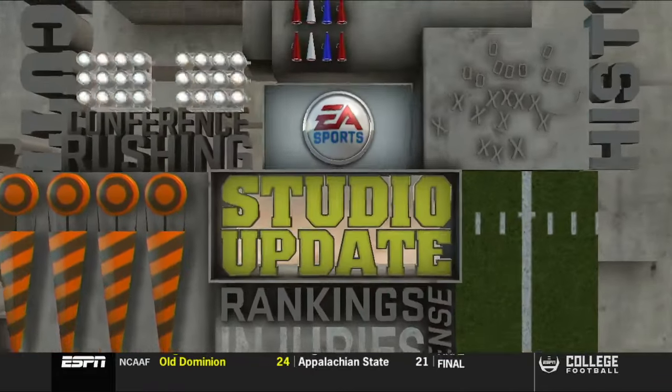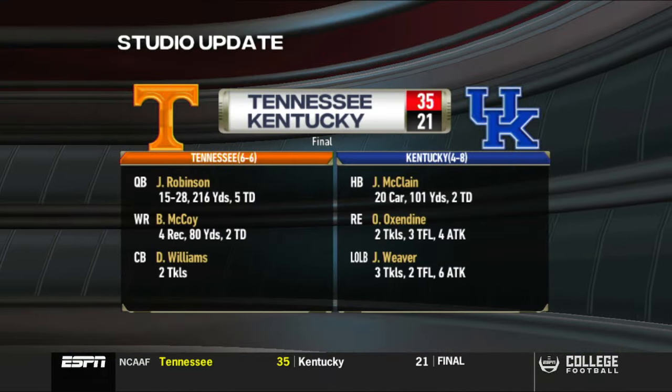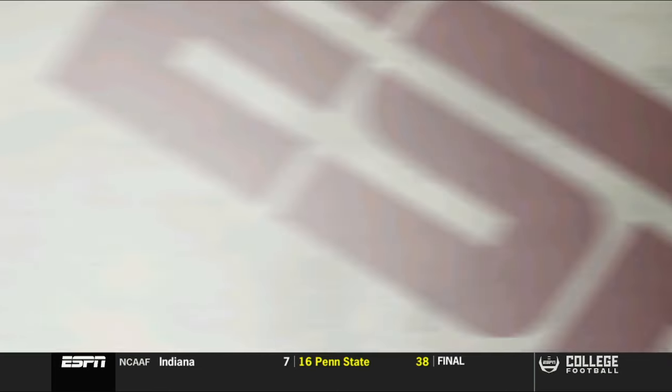A quick update now. Here's Reese. Let's check in on the SEC, where speed reigns. And for Kentucky, they've lost two in a row. Tennessee takes a 14-point victory. Meanwhile, the Broncos enter today's game ranked number 10 in the land. This game was so tight, every play seemed to be of the utmost importance. The Broncos take it by four.